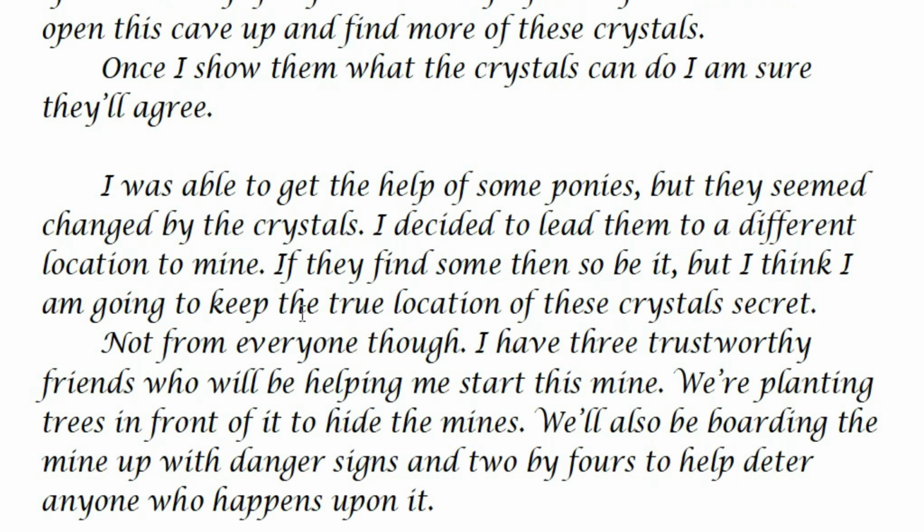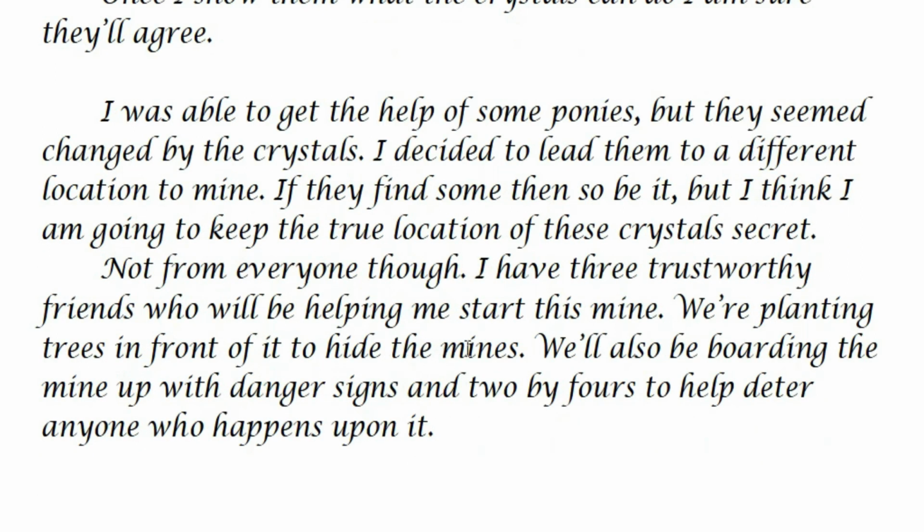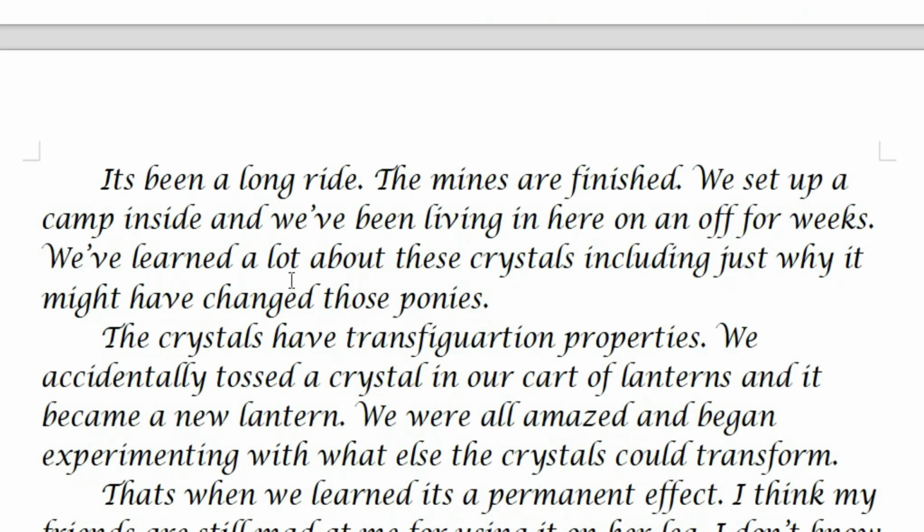But I think I am going to keep the true location of these crystals secret. Not from everyone, though. I have 3 trustworthy friends who will be helping me start this mine. We're planting trees in front of it to hide the mines. We'll also be boarding up the mine with danger signs and 2x4s to help deter any pony who happens to find it. It's been a long ride. The mines are finished. We set up a camp inside, and we've been living here on and off for weeks.